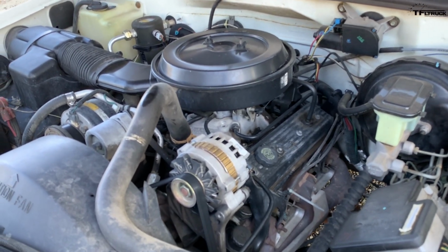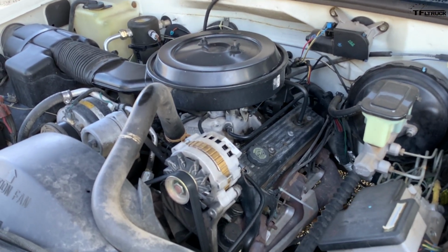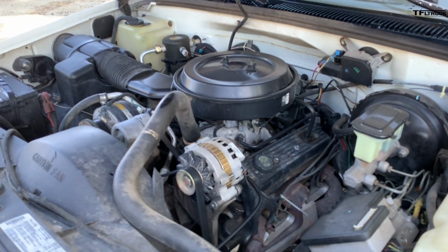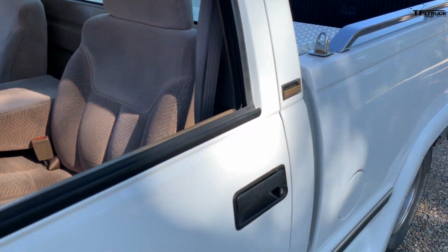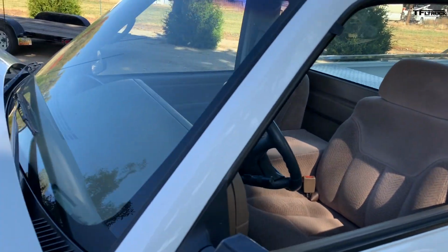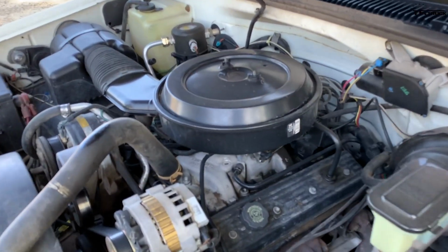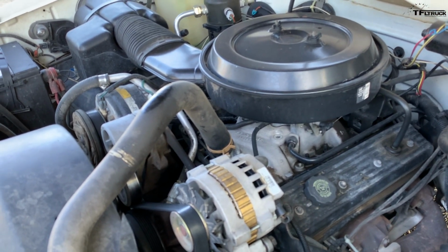It was called a C1500 because C stands for two-wheel drive, and K used to stand for 4x4. And the Silverado was actually a trim package, one of the higher-end trims. You can see the Silverado badge on the door. But this is a very simple engine. In '96 they increased the power output on this engine, but this is still a '95 model.